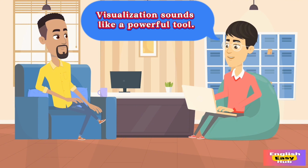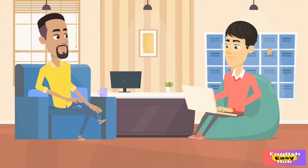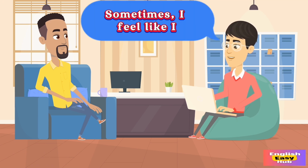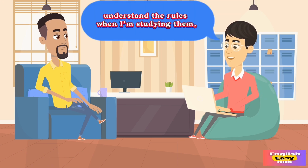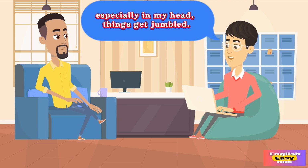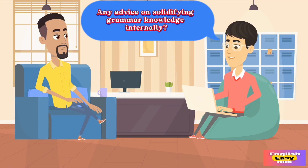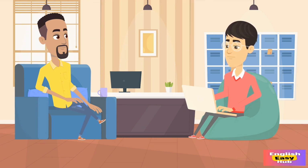Visualization sounds like a powerful tool. I'll definitely try that. But what about grammar? Sometimes, I feel like I understand the rules when I'm studying them, but when I'm actually trying to use them, especially in my head, things get jumbled. Any advice on solidifying grammar knowledge internally?